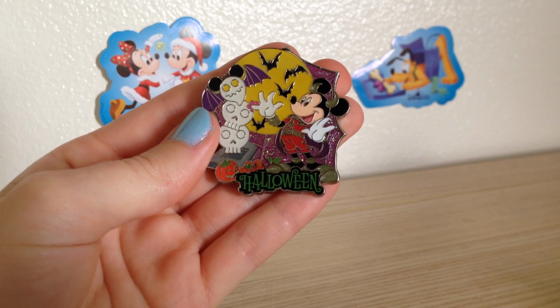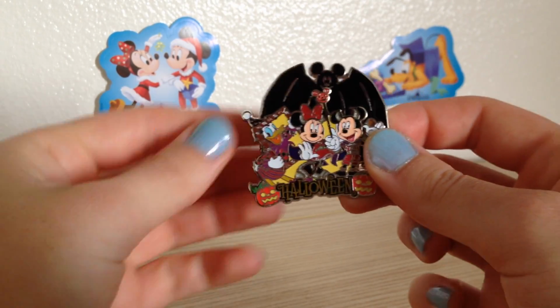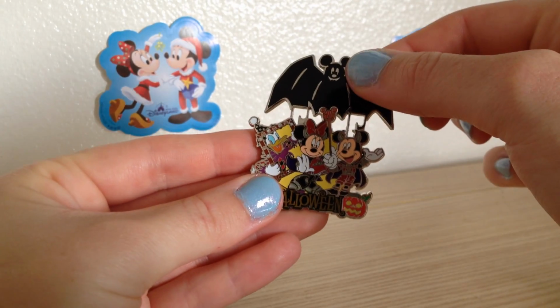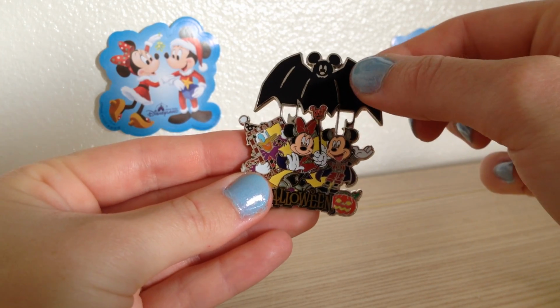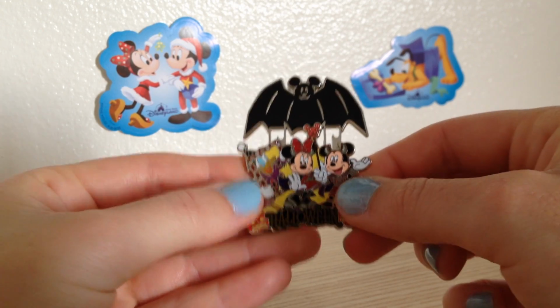And so from the same series as this pin, I have this other Hong Kong pin. This one has Donald, Mickey, and Minnie on it, with a little Mickey-shaped bat that moves up and down, and you can actually have it slide and stick like that. So this is how I like to display it on my pin board.